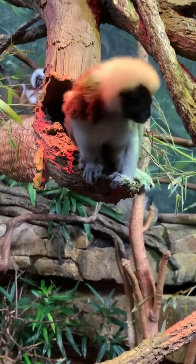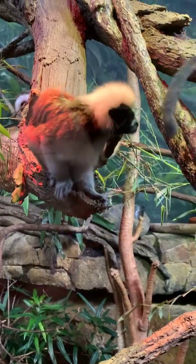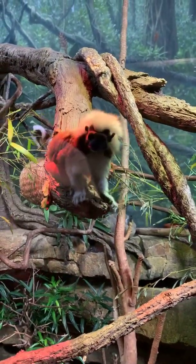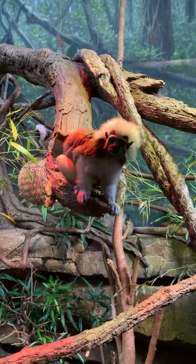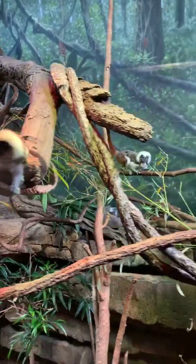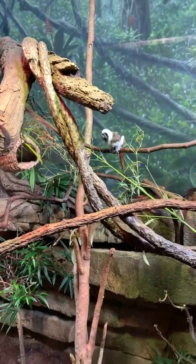They really are very cute. I can see what the appeal would be to have them as a pet because they are so cute, but it's just not worth it. Yeah. It's not going to be good for you, and it's not going to be good for them as a species.